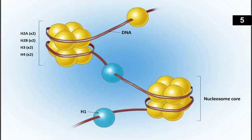And then which histone ties nucleosomes together? That's histone H1. Next, at what positive G-force does visual blackout occur, and why does this occur?